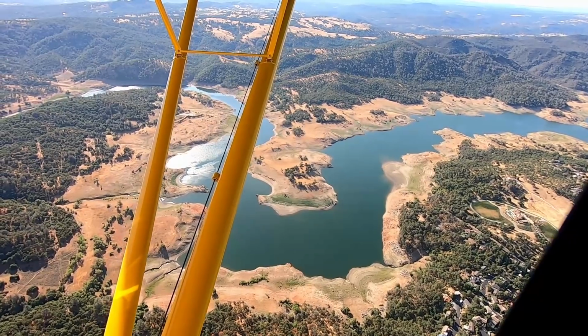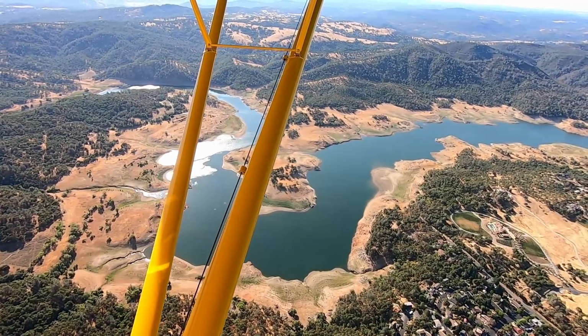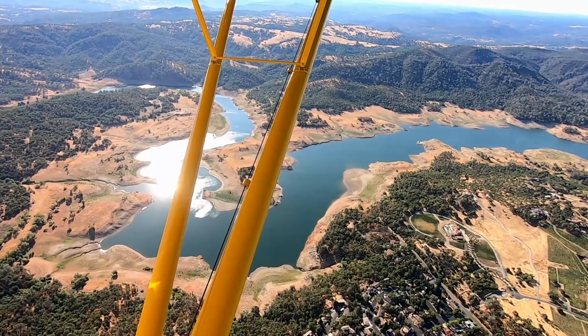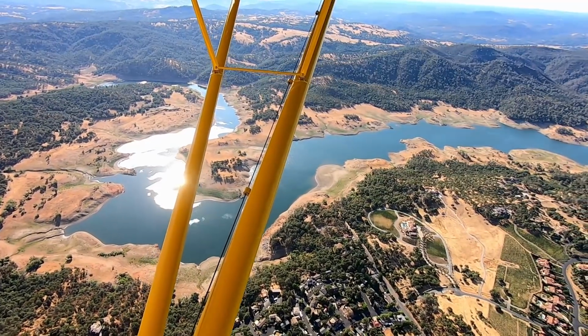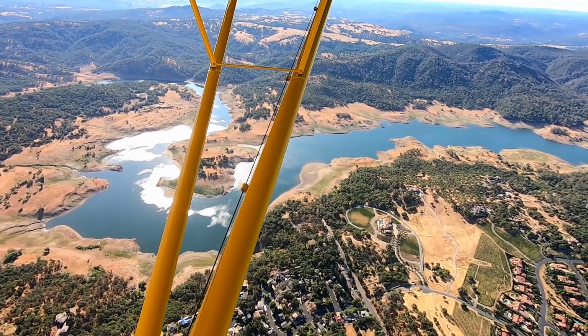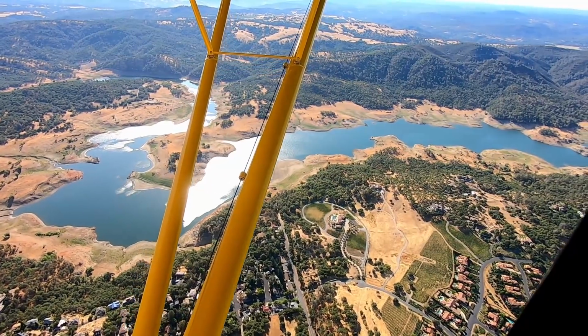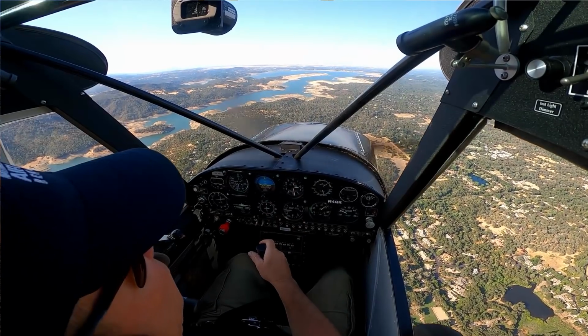So, a lot of unnecessary stress on the survivors of the family from this 1965 mid-air collision. The search continues for that aircraft as the water levels are real low right now. Well, I don't know if the family's doing an active search for the aircraft, but that aircraft remains missing.